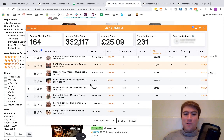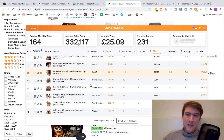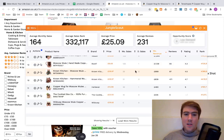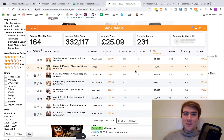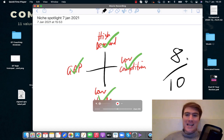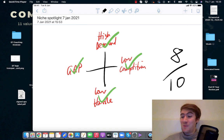I would say solving the quality issue might not be as easy as it looks. Just from experience, I've got a feeling that that might be kind of tricky. So because of those two things, I'm going to knock off 2 points and I'm going to give this an 8 out of 10. I think it's a really solid product to go for. It's not perfect, right? No niche is perfect, but it could definitely be something to dive further into and have another look at.